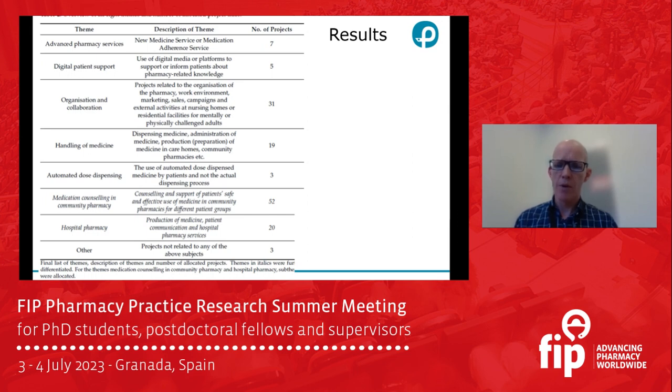The themes were advanced pharmacy services, digital patient support, organization and collaboration, handling of medicine, automated dose dispensing, medication counseling in community pharmacy, hospital pharmacy, and others. In the paper, you can see a more detailed description of each theme.